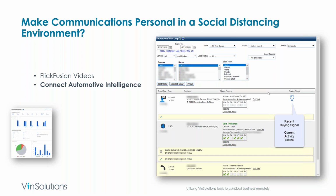This will allow you to see, hey, where is their online activity? What's going on there? Have they been out looking at stuff on AutoTrader, KBB, or even your own dealer.com website? This will provide you with excellent detail to help you personalize your communications and that customer experience.